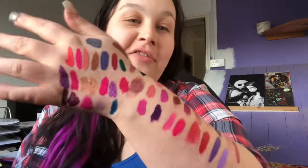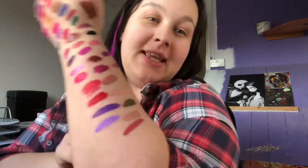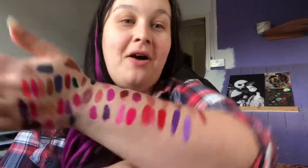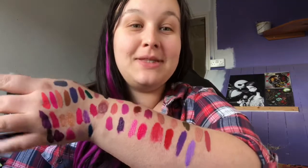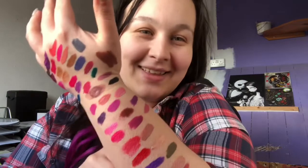So those are all of my liquid lipsticks and lip glosses swatched for you on my arm. My arm is feeling quite heavy now. Deary me, it took me 20 minutes. There we go, guys. That is my lipstick collection. Like I say, I do have a few bullets, but they're not really worth talking about because I don't ever wear them anymore. And most of them are kept for sentimental values.